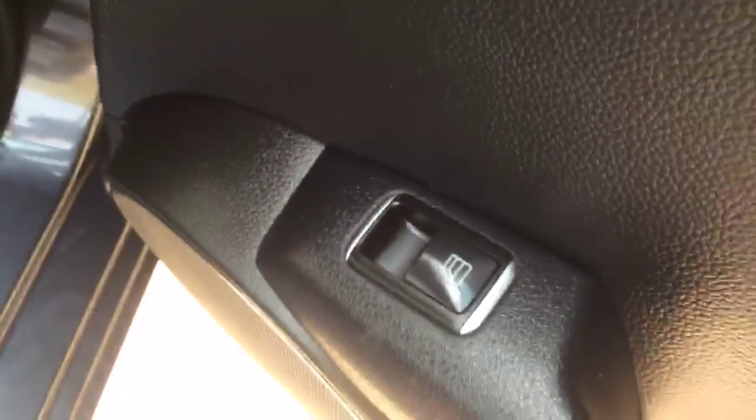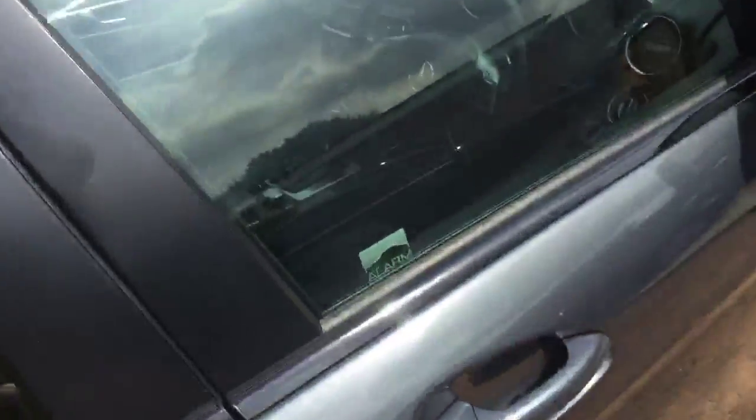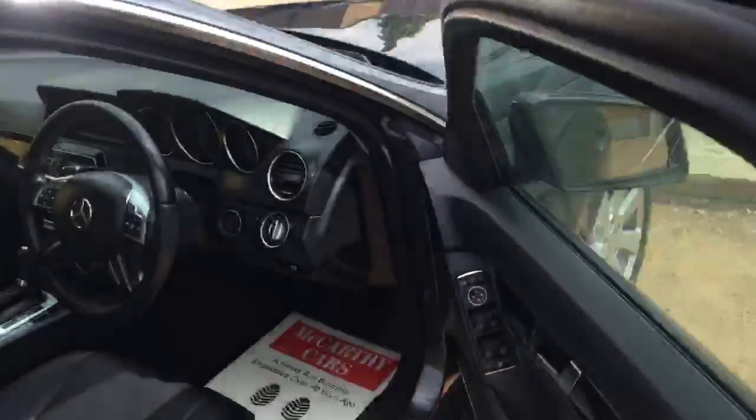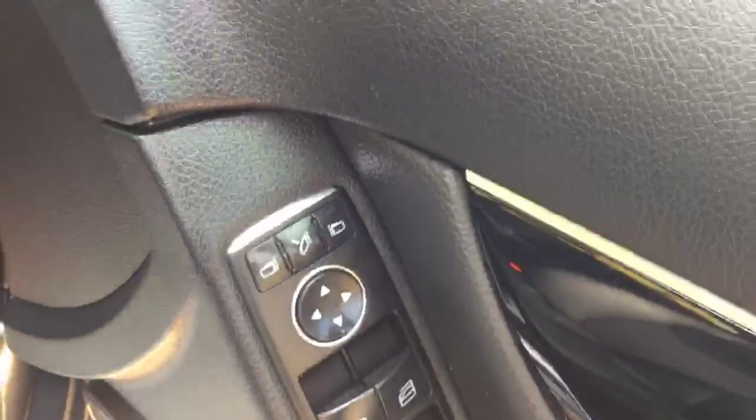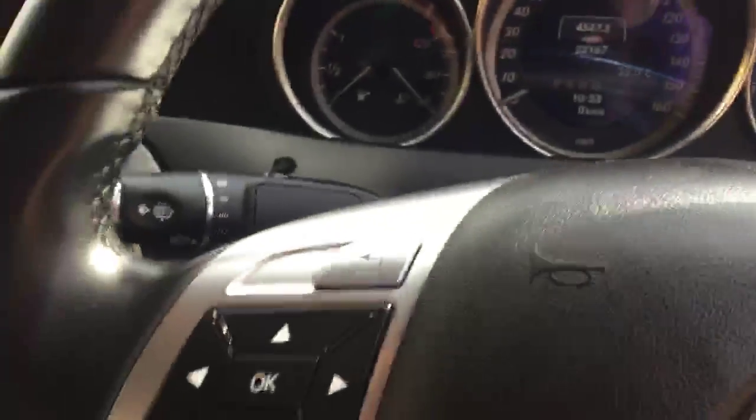Electric windows, of course electric windows on the front, electric and folding mirrors, electric driver's seat and passenger seat as well. Only 22,000 miles on the clock.